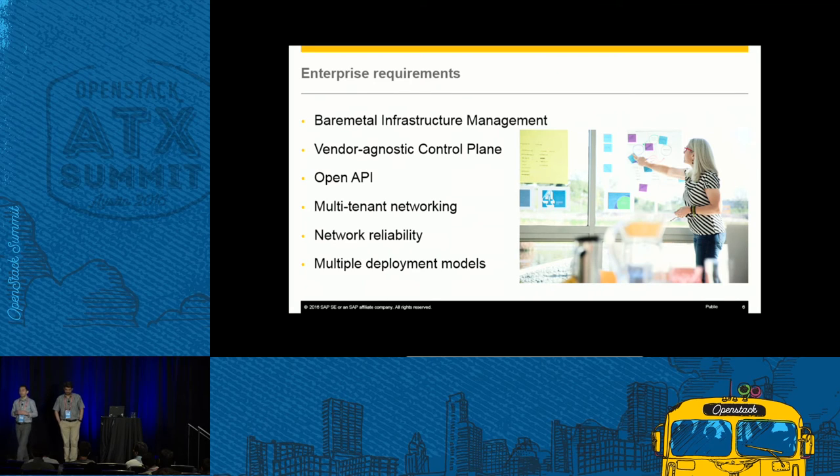We also needed to have network reliability. So we have reliability in terms of servers, in terms of storage, but we wanted also to have it in terms of network. So what that means is that you have multiple networks that are bonded together, and that if one fails, you are still able to carry on your provisioning. And finally, we wanted to be able to support multiple deployment models. So you can have local deployment, local boot, you can have NFS root, and so on. So these were the requirements that were important for us.